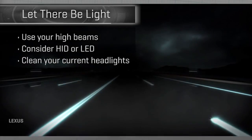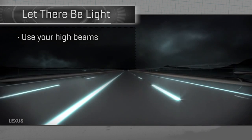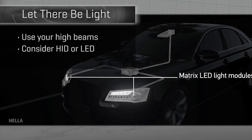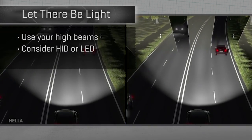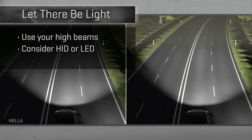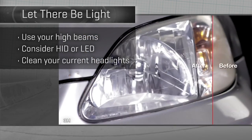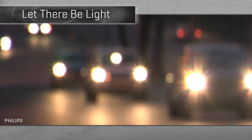So, three takeaways. First, use your high beams. See if the next car you buy offers auto high beams to do all the flicking for you. Second, opt for high-intensity or LED headlights. They really do make a difference in reach. And third, check your car for cloudy headlamp lenses. They don't just reduce your range, they also scatter more glare at the other guy.